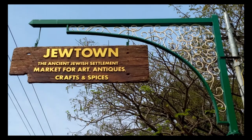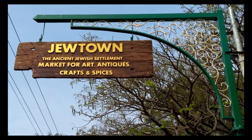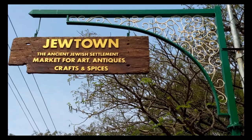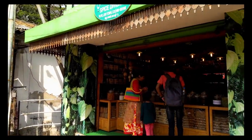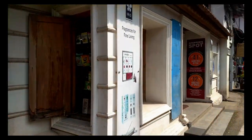So just a 10 minutes walk around the area, and you can see a lot of things from our history. So it's kind of a must visit place if you are here. Matancheri Palace, just 5 minutes walk, sorry, 5-step walk to the Jewish town, and it's very famous for antique craft and spices. So I'm going to explore some of the spices options here, and if it's reasonable, then I'll try to buy it for my home.